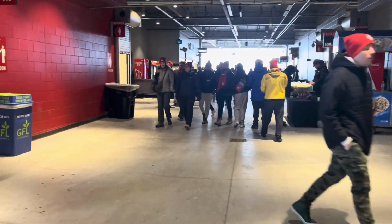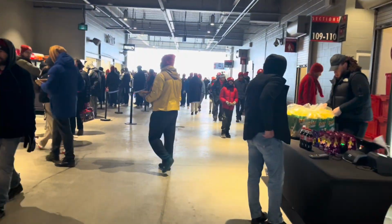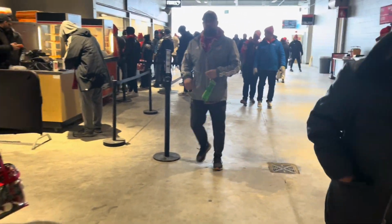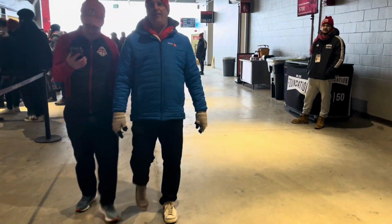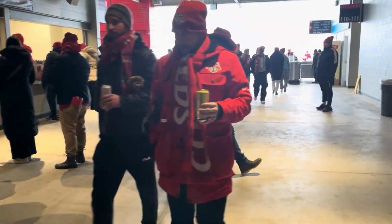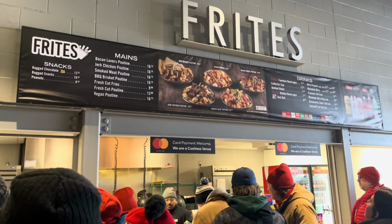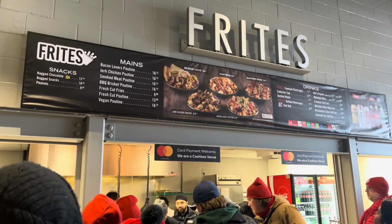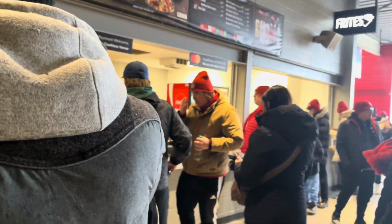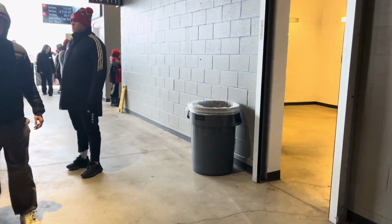And it is on this level where you do have the frites section, where they pretty much make many different types of poutines. Similar food and beverage stands that we saw from the East End lower bowl. And here is the frites section. As you can see, bacon lovers poutine, jerk chicken poutine, barbecue brisket poutine. You just get a bucket of fries if you want. Solid food options there.